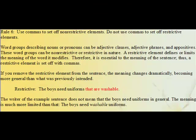Rule 6. Use commas to set off non-restrictive elements. Do not use commas to set off restrictive elements. Word groups describing nouns or pronouns can be adjective clauses, adjective phrases, and appositives. These word groups can be non-restrictive or restrictive in nature. A restrictive element defines or limits the meaning of the word it modifies. Therefore, it is essential to the meaning of the sentence. Thus, a restrictive element is not set off with commas. If you remove the restrictive element from the sentence, the meaning changes dramatically, becoming more general than what was previously intended.